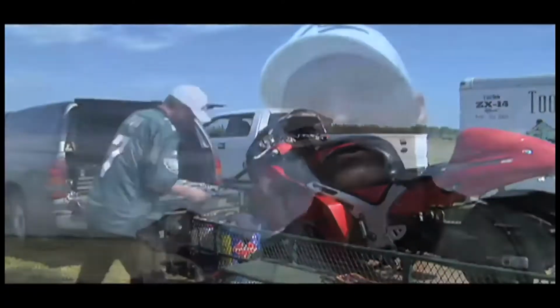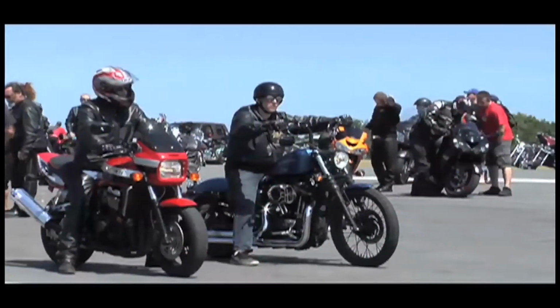From Elmsdale, which is just outside of Halifax, so we came down for the weekend for Bikefest and enjoy all the festivities and everything that's going on.